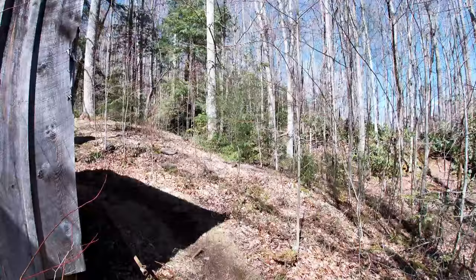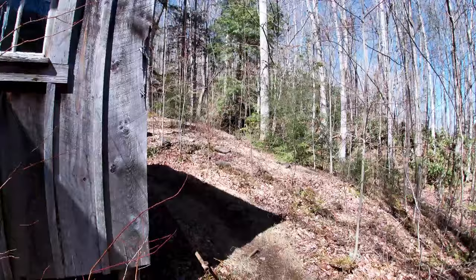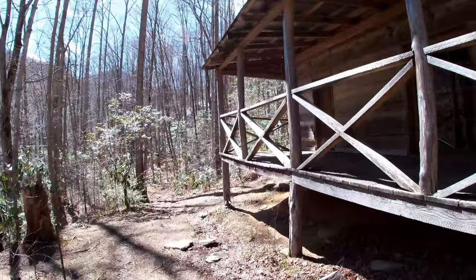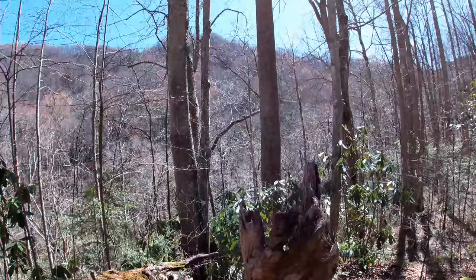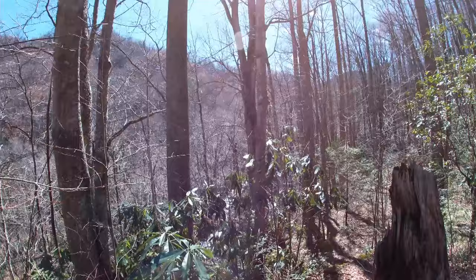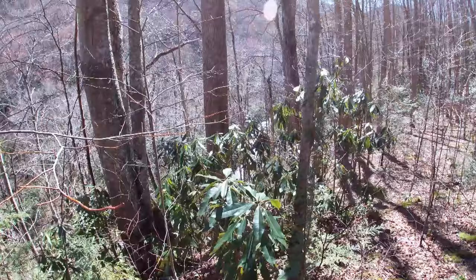And Ian was out there trying to find her daughter's cabin or any kind of evidence of it, remnants. And he's not finding anything out there. We got the tree. I don't know if you can see the river flowing right there down in the valley.